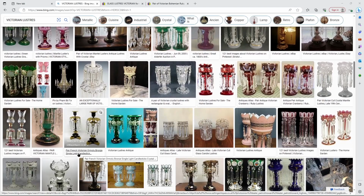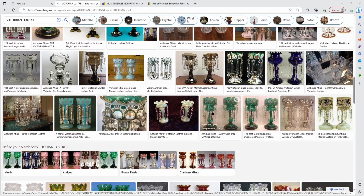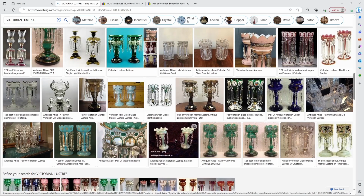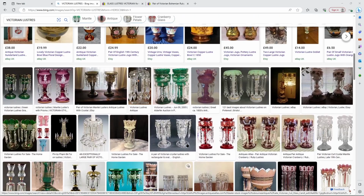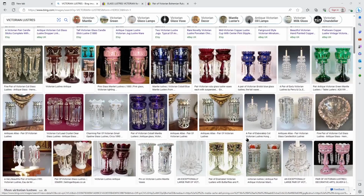In fact, there's a pair of French ormolu ones. It's all about basically a candlestick. The candle might have to go inside the candlestick with these glass drops hanging from it, cut glass drops usually. You can see there's all sorts of fashions going on here. Some of these are Bohemian, some of them are English. There's a really nice pair of Art Nouveau ones. But those look aesthetic movement. You can see there's a lot of them.